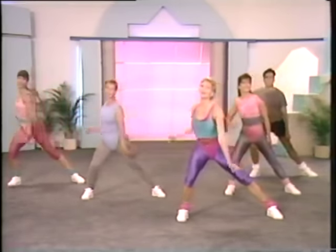Let's start by marching it out. And five, six, seven, and march. March it out. Now, be sure to pace yourself. We're gonna pick it up little by little, but I want you to start very slowly. We're gonna start with the walk forward, nice and gentle. One, two, three, four, walk it forward, seven, eight.